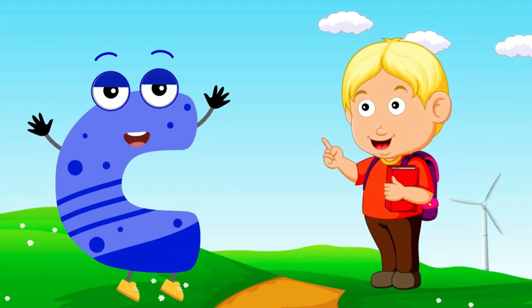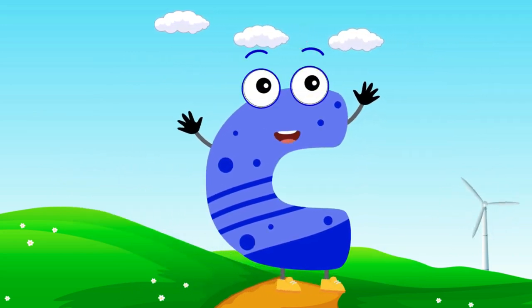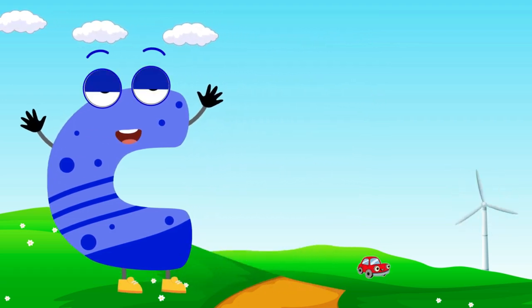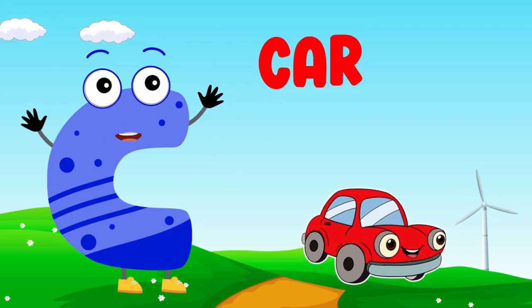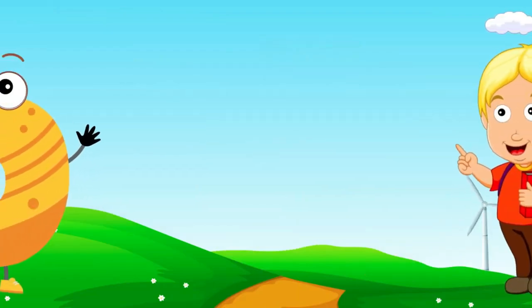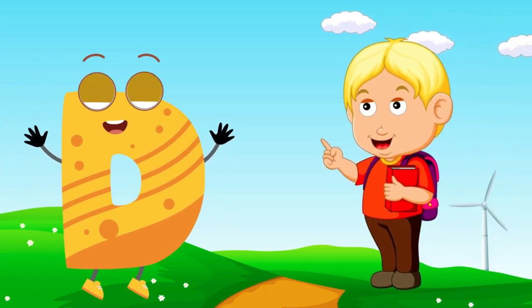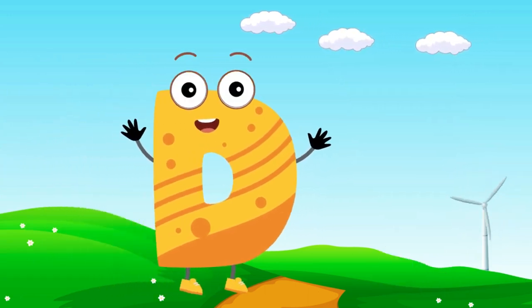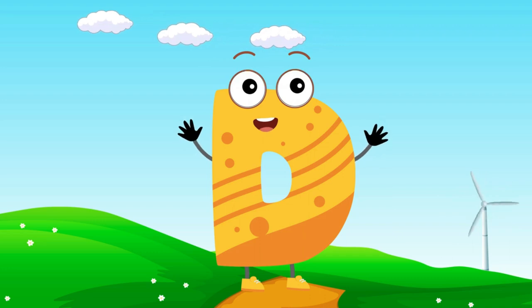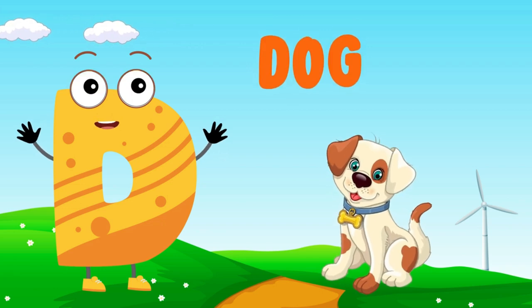This is letter C. I am a letter C. C says car. This is letter D. Yes, I am letter D. D says dog.